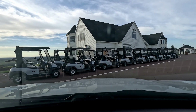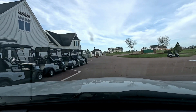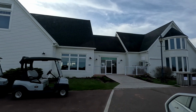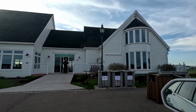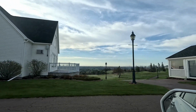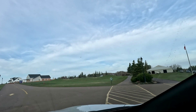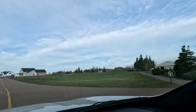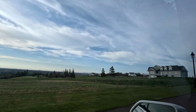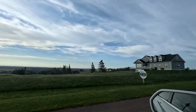Lined up for the day. It's 7:30 or 7:45 now, so lots of cars. They'll get moving for the day. So, Glasgow Hills Resort and Golf Club, a beautiful restaurant in there. Very nice. A couple of nice houses down in there. They've been there for a long time. Built originally when the course was built.